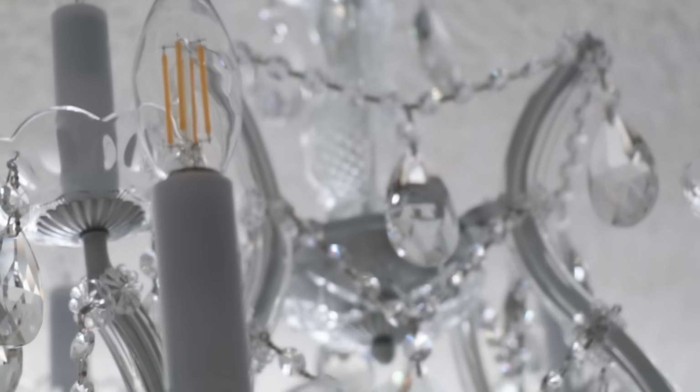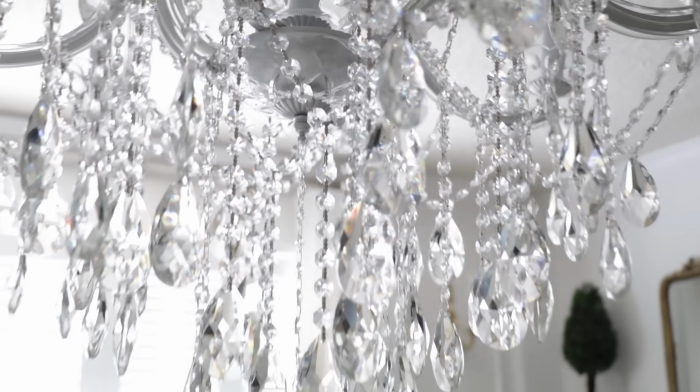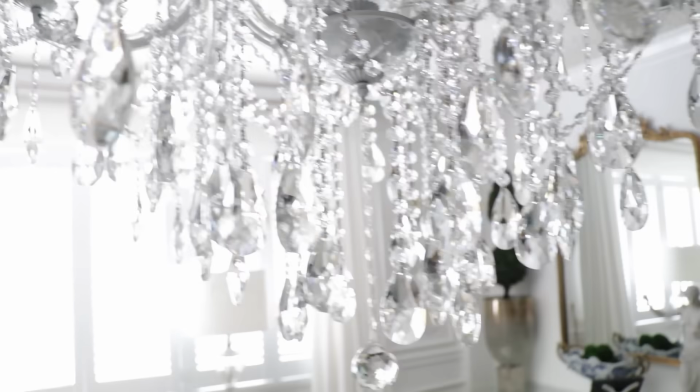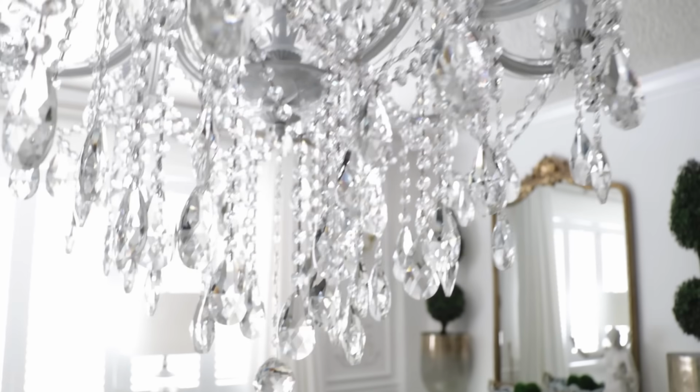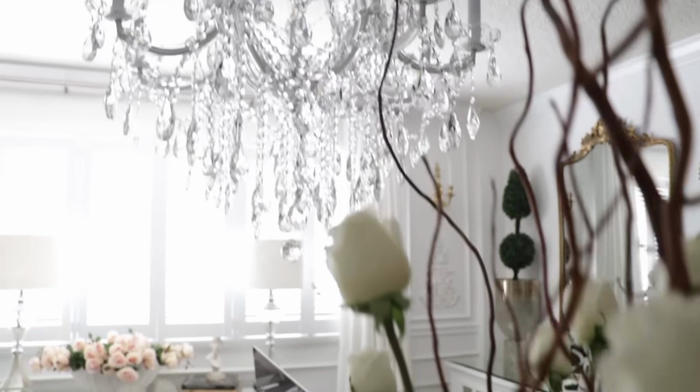It took forever to put it together. When I did put it together, and the crystals, I had to buy an extra box in order to make it look super full like this. But it is so gorgeous, you guys, especially with the lights off at night. You just feel so beautiful, and I'm always down for an original classic chandelier, and that's what this is.